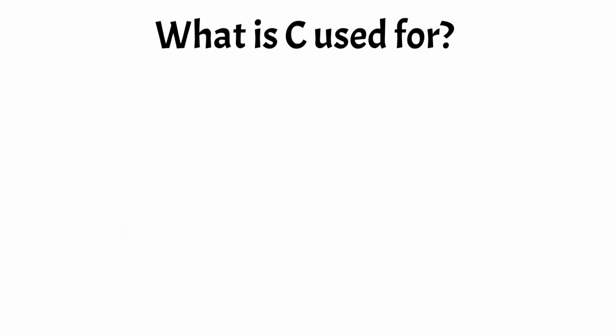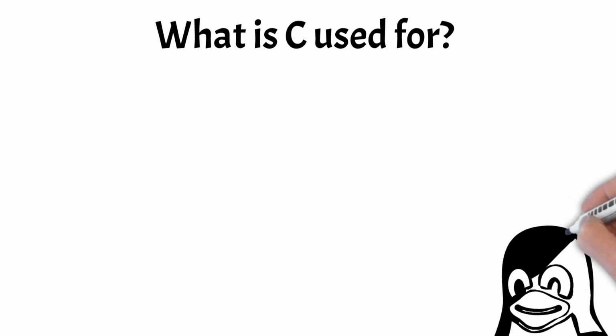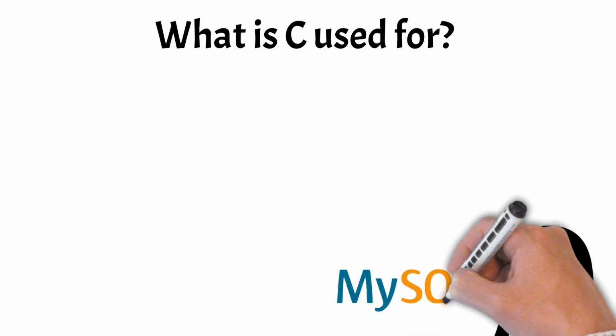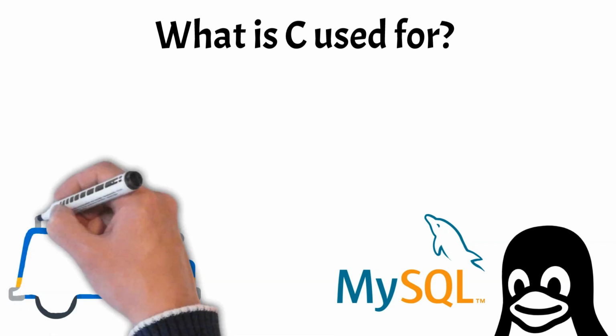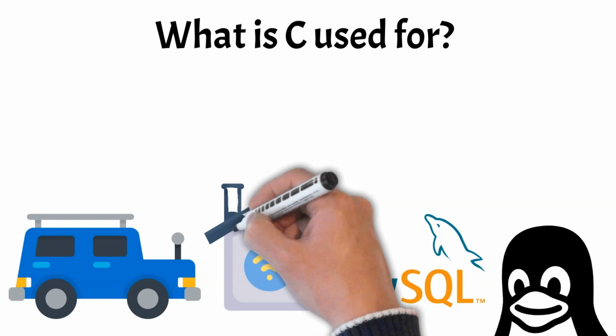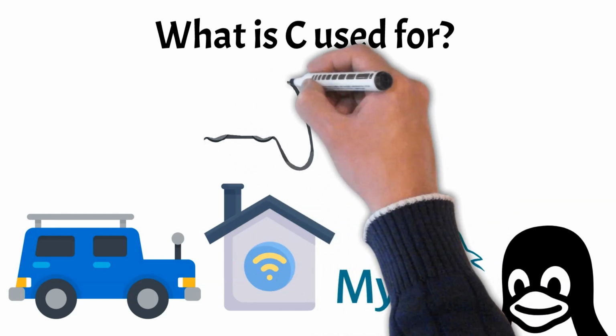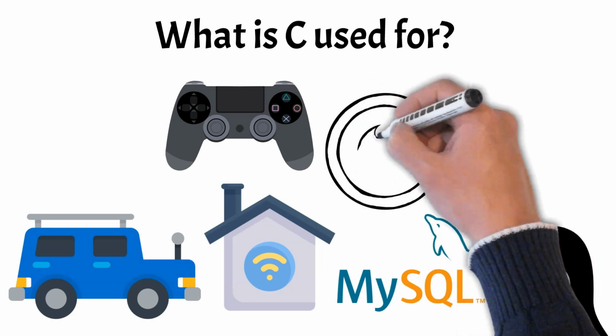Now let's move to the uses of C and explore why it's still a cornerstone in modern computing. C is widely used for developing operating systems like Unix and Linux, as well as database systems like MySQL. Its efficiency and hardware-level control make it ideal for embedded systems, such as those found in automotive systems or IoT devices. In game development, C powers performance-critical components of popular engines like Unreal Engine.